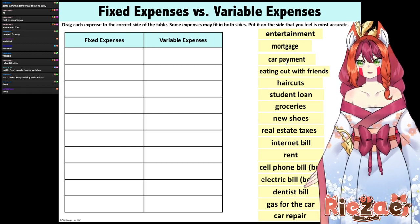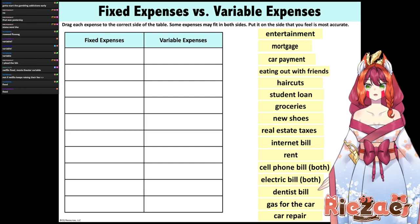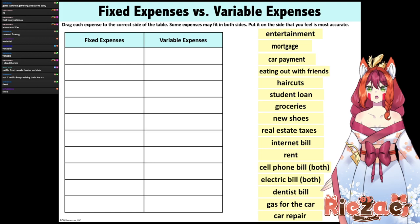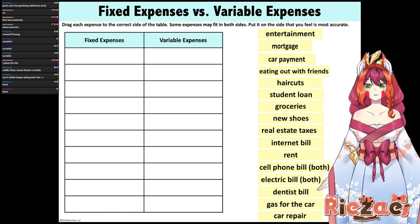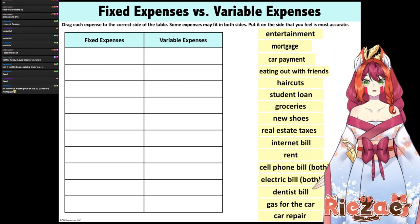Your car payment is also a fixed expense. Because again, unless you refinance or you mess up, your car payment should be pretty static. Static means unchanging. Or a divorce where your ex has to pay the mortgage. Exactly.